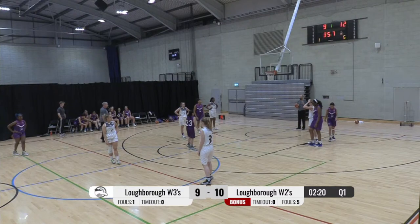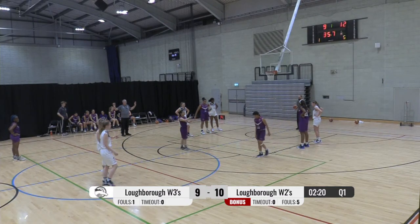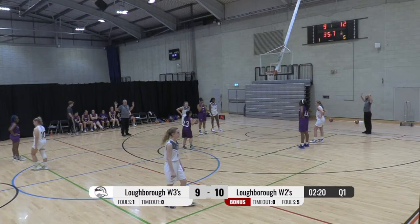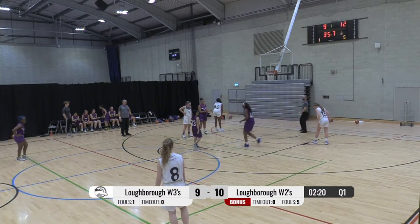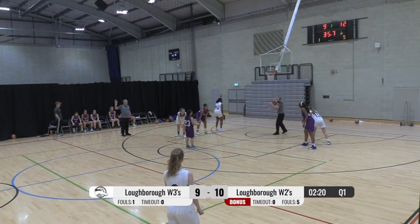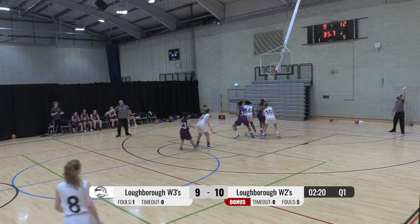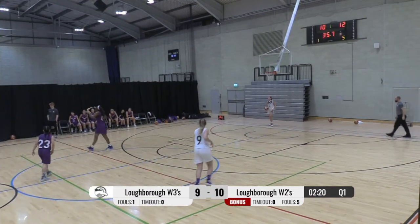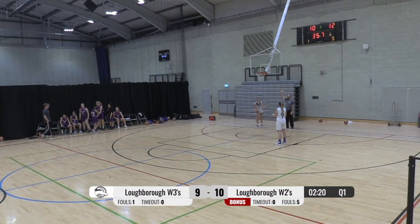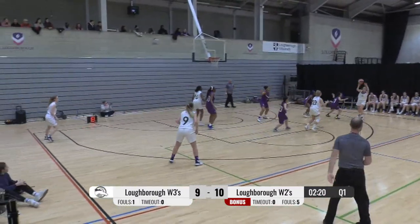We have Grace Roberts and Caroline Lee checking in for the women's 2's. First shot, no good. We have Lowe at the line right now. Second shot, good. That's good for Jasmine Lowe there, able to connect on her second free throw. Substitution coming in for the 3's. Number 21, Megan Malhotra, checking into the game.